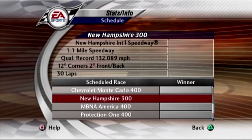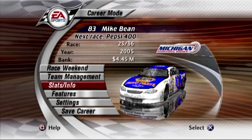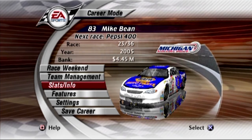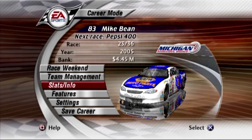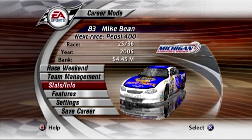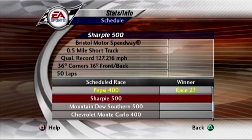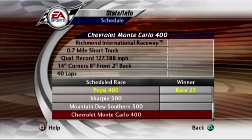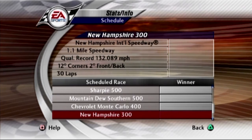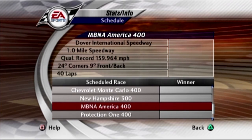But we all know how exciting that was at New Hampshire, so I'm excited for the next few races, especially since we're going to have ourselves some new engine power. Not after this race, but after Michigan, we'll have some new engine power. I don't think we'll need it. What was the next race after? I think it was Bristol, wasn't it? So I don't really need it there. But when I get to Darlington, Richmond, maybe. New Hampshire, not so much. Dover, maybe. I don't know. We'll see how that all goes.